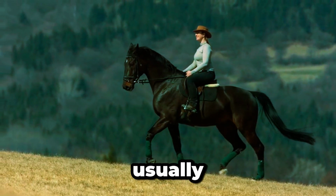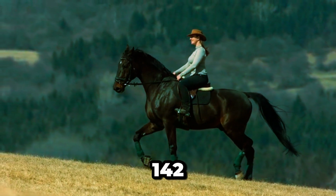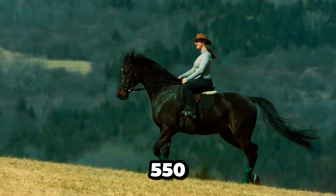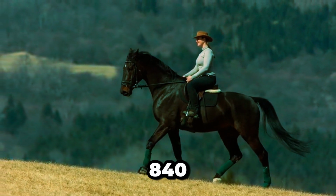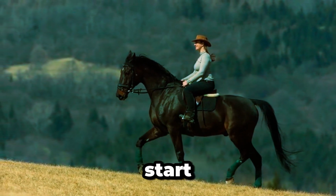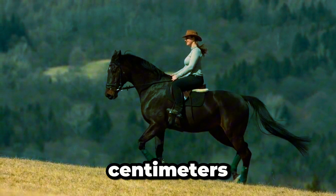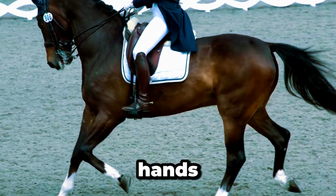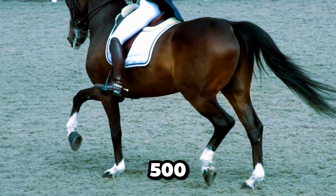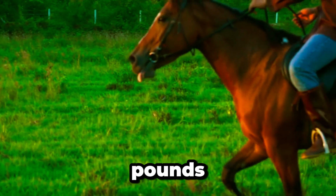The size of horses varies by breed, but also is influenced by nutrition. Light riding horses usually range in height from 14 to 16 hands, 56 to 64 inches, 142 to 163 centimeters, and can weigh from 380 to 550 kilograms, 840 to 1,210 pounds. Larger riding horses usually start at about 15.2 hands, 62 inches, 157 centimeters, and often are as tall as 17 hands, 68 inches, 173 centimeters, weighing from 500 to 600 kilograms, 1,100 to 1,320 pounds.